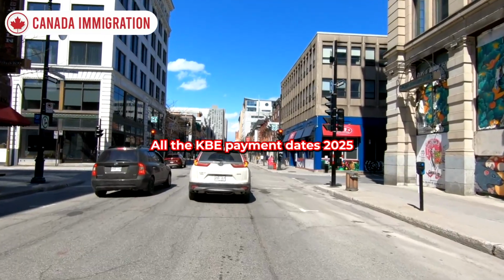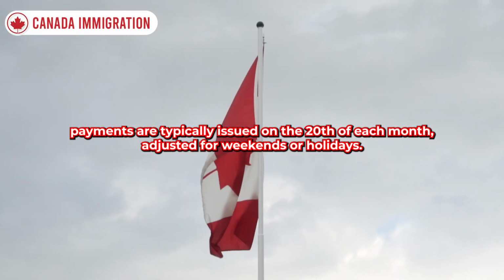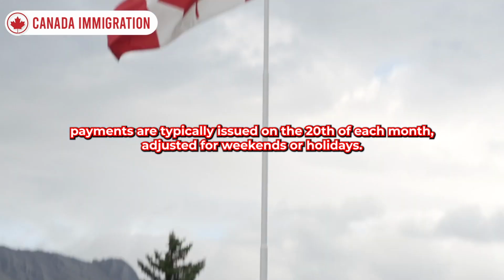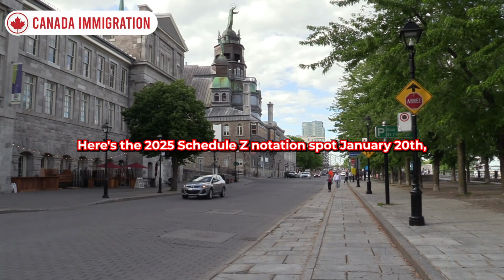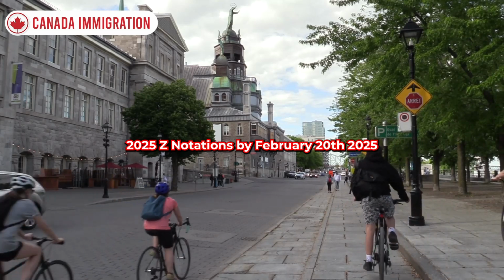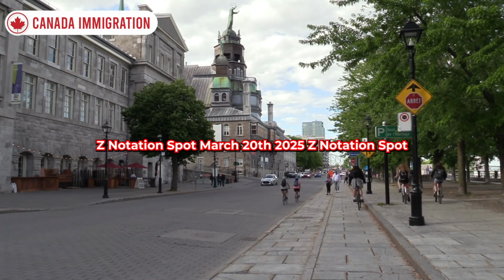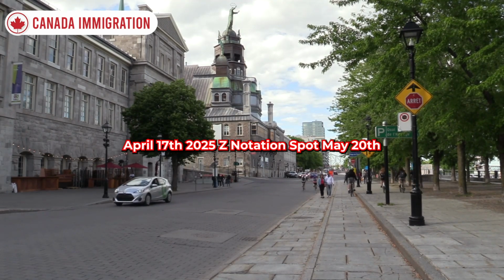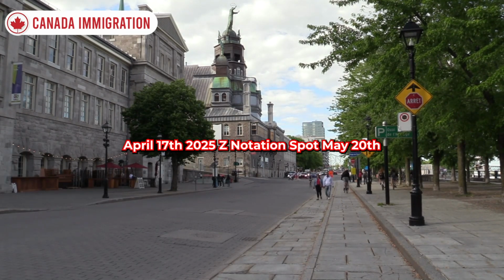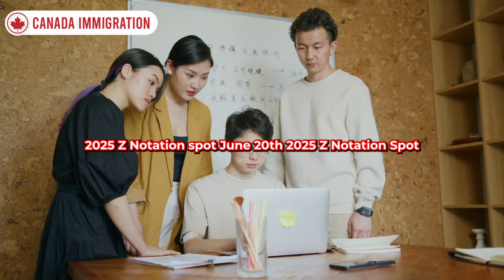All the CCB payment dates 2025. Payments are typically issued on the 20th of each month, adjusted for weekends or holidays. Here's the 2025 schedule: January 20th, February 20th, March 20th, April 17th, May 20th, June 20th.